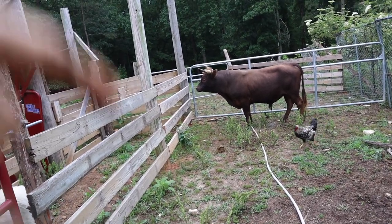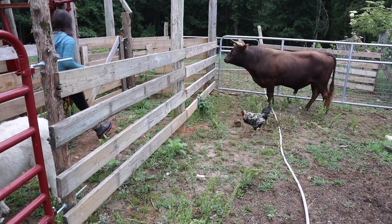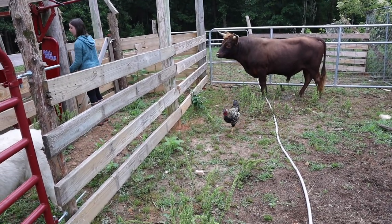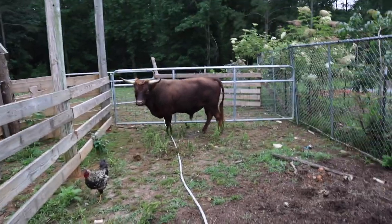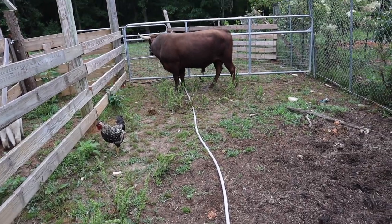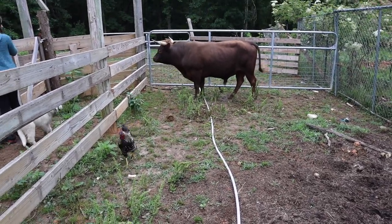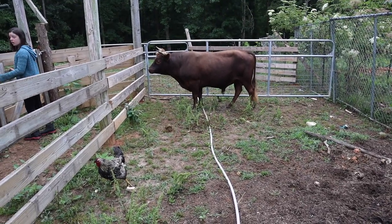You're going to have to go that way to open this gate back up. You might be able to just stand on the boards right there and just pull it around. I mean, go ahead and open that red gate so it's all ready.